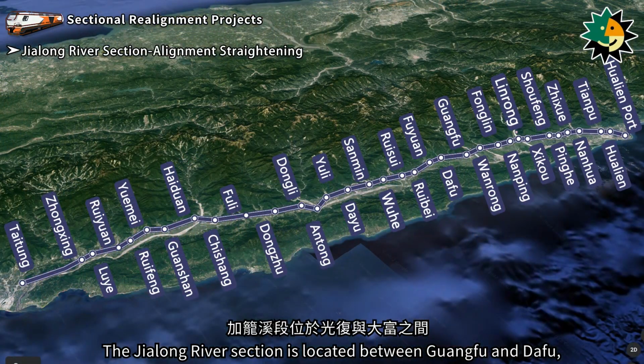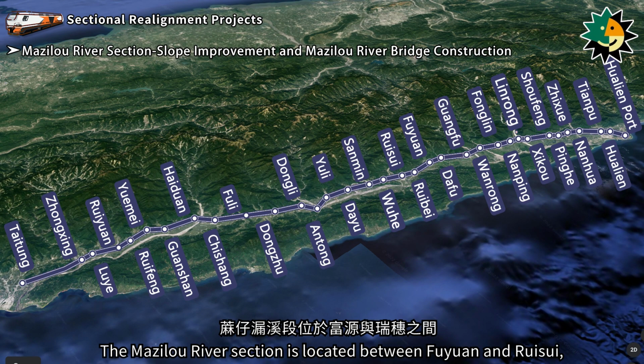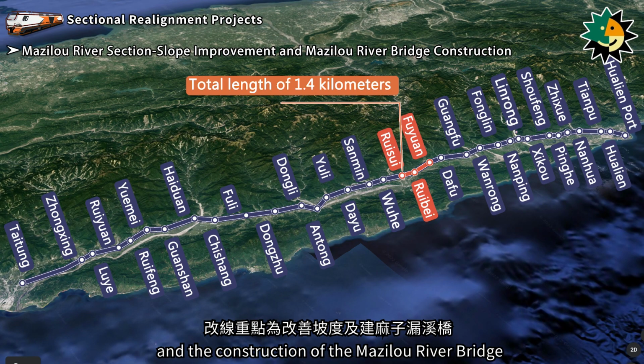The Jialong River section is located between Guangfu and Dafu, with a total length of 1.5 kilometers. The main focus of the realignment was to straighten the curve of the railway. The Mazalu River section is located between Fuyuan and Ruisue, with a total length of 1.4 kilometers. The key improvements in this section included slope adjustments and the construction of the Mazalu River Bridge.